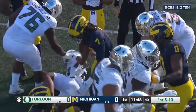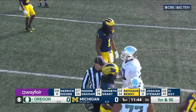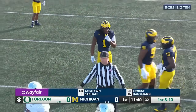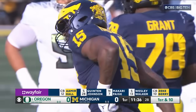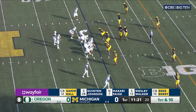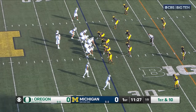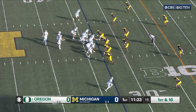Defensively, Michigan trying to slow down this Ducks offense on their opening drive. And here's their group up front. In the back end, Rayshon Benny back in to add some depth to the front wall. There's the linebacking corps, and Amir Hall and Zeke Berry. Some changes back there due to injuries to Will Johnson and Jyree Hill. So they're a little bit thin in the secondary, especially when you lose a guy that's an All-American.